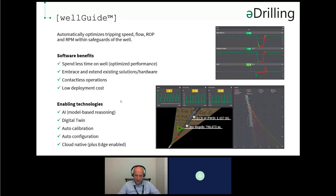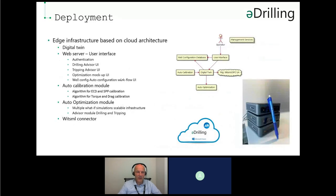It's cloud native, which means that it's an edge infrastructure that can be based on a cloud architecture, or it could be a pure cloud system. So this can either be deployed in Microsoft Azure or similar, or it can be deployed on small NUC computers like this. These three NUC computers, with the size of an Apple TV, can handle up to three continuous wells. So this is very scalable.